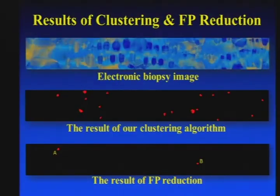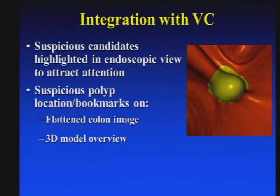So that's what it looks like, electronic biopsy, a lot of potential suspicious areas, and then after the false positive reduction, we have a few of them. In the end, only A is a polyp, B is not, and that the doctor needs to actually examine. We incorporated it into a virtual colonoscopy interface.